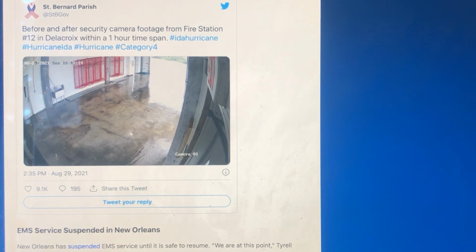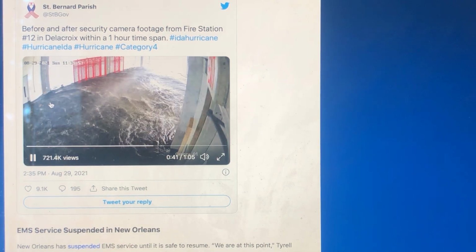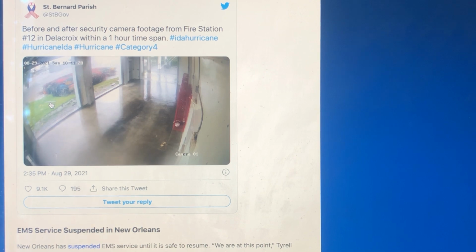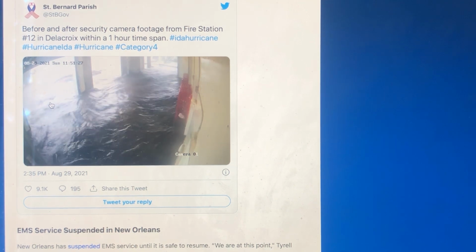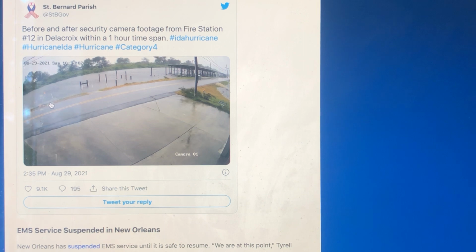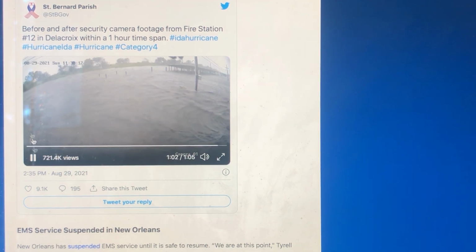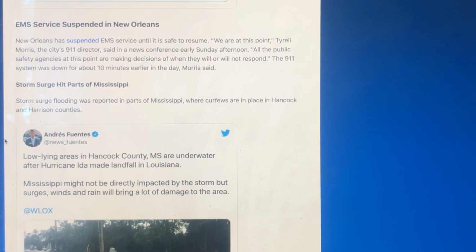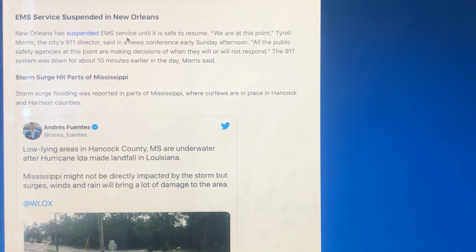It's just awful. Yep. My God. Truly hard to watch here. Wow. Yeah, this was 6+ feet of water. Some spots even got 10+ feet of storm surge in some areas there around where Ida made landfall. Before and after, yeah. My goodness. It is just terrifying. What else here? EMS service suspended in New Orleans. Yeah, the emergency management services were suspended in New Orleans because of how bad the situation was there.